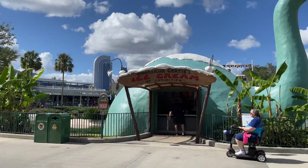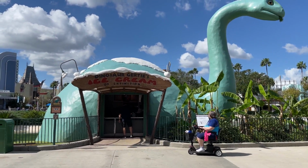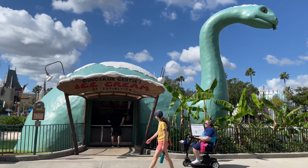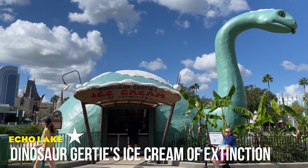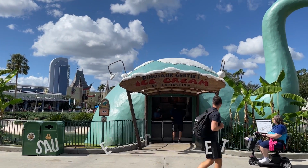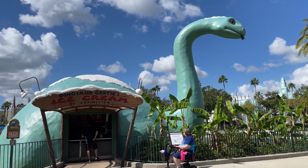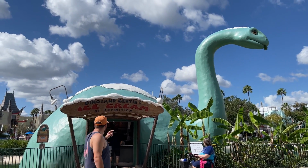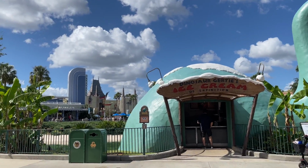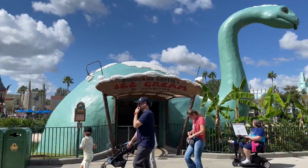We are headed to look at this girl. So this is Dinosaur Gertie's Ice Cream of Extinction. This is just a walk-up ice cream stand, and it just has your generic ice cream, your Mickey ice cream bars, vanilla ice cream, things like that. It's open from 11 to 5, but the reason I like it so much is one of the first ever animated creatures in all of film is this dinosaur. Her name is Gertie, and so that's why they added her here in Hollywood Studios, so that way they could pay homage to one of the first animated characters ever.